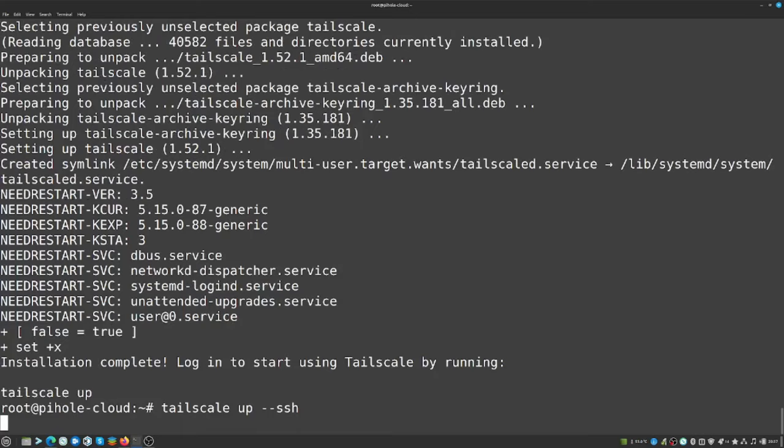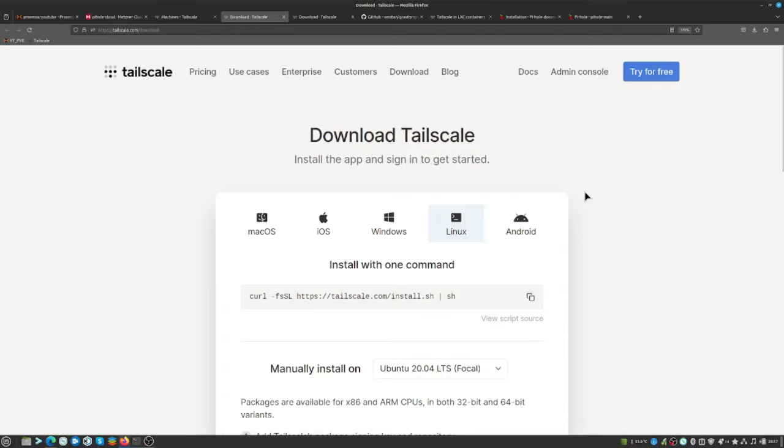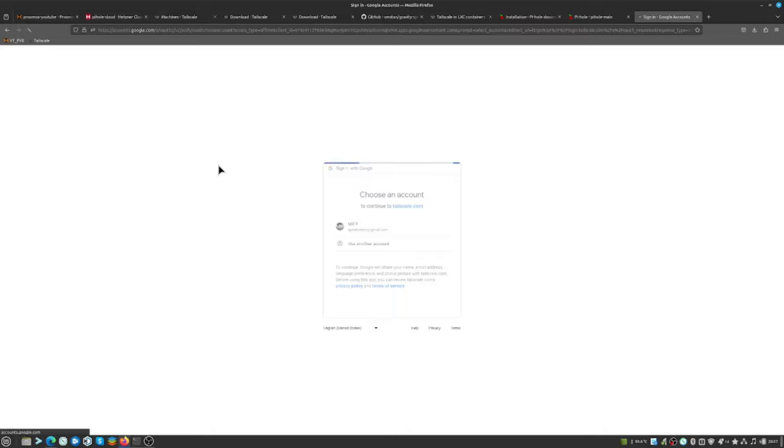So I'm gonna press enter on that. And this is the link that I need to use. So copy the link into a browser, open a new tab, paste the link, and I'm gonna connect again with the same account that I used for the Lexi container. Click connect. Connected successfully, so I'm gonna close that.